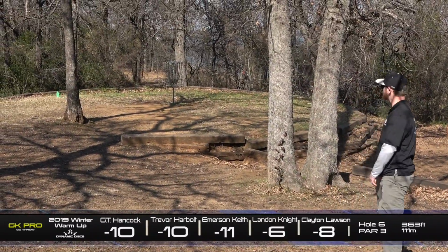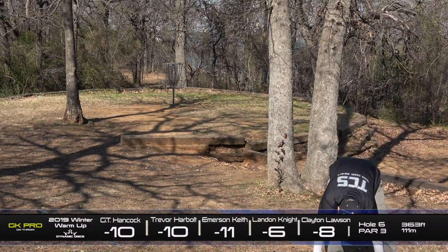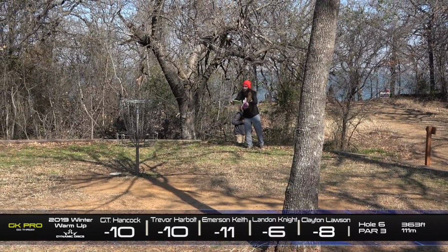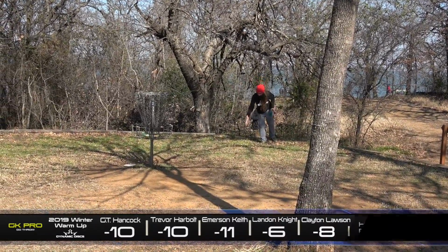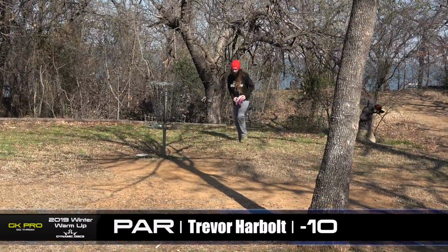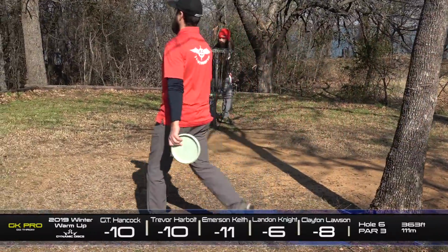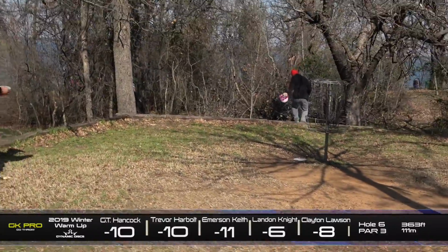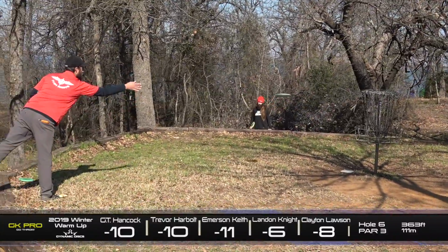Ah, he hit that branch. I'm sure he didn't see it, right? That happens to you a lot, seems like. Yeah, the ninja branches. When you're so focused on the chains and you release it, and it's just, where did that come from? It was going in. Landon tapping in the par.